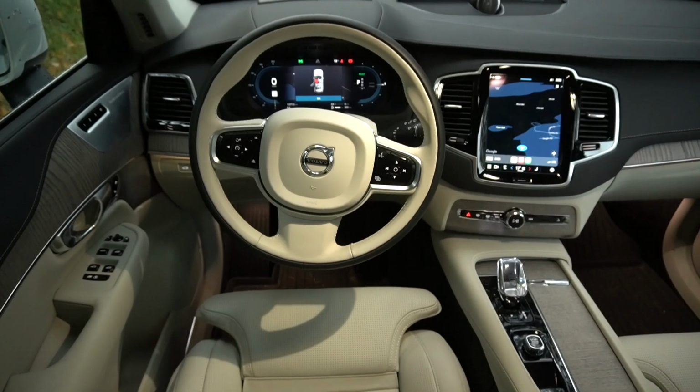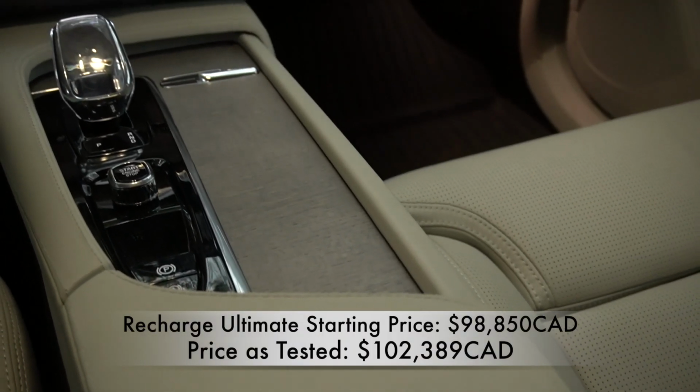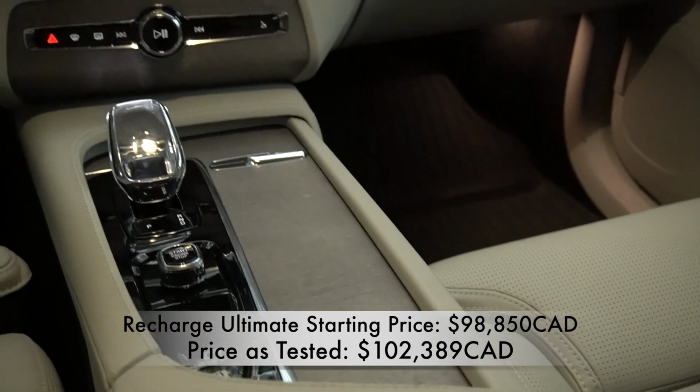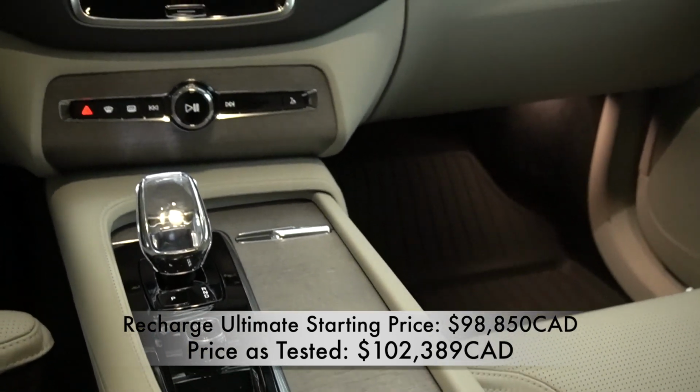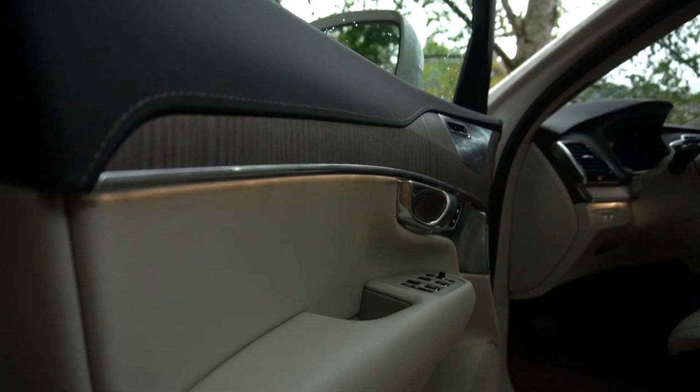Some of the things that add wrinkles to the age of this Volvo include the fact that the leathers in here are quite grainy, really not up to the snuff of what you would hope to see in other 6-figure SUVs. There's some surfaces that feel a bit hollow, just don't feel as substantial as maybe you'd like.